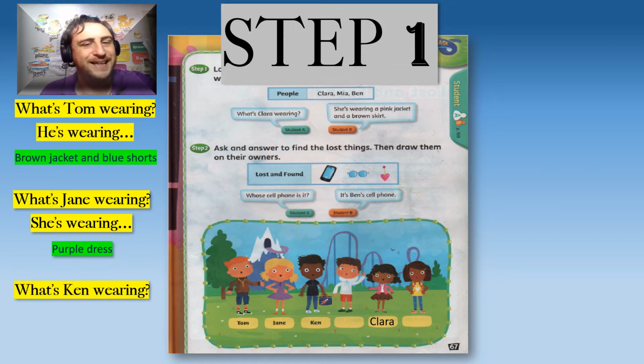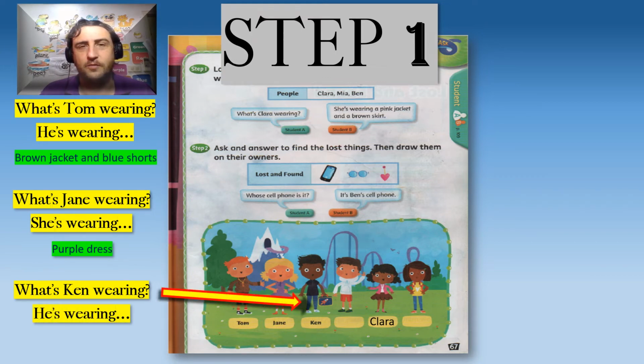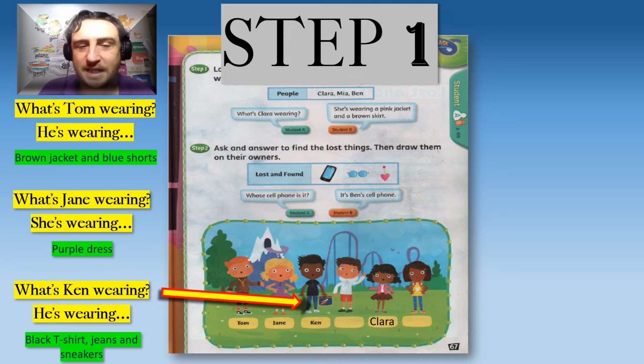Okay, what's Ken wearing? Look at Ken. What's Ken wearing? And the answer is he's wearing... what is he wearing? A black t-shirt, jeans and sneakers. If you said blue jeans and white sneakers, that's great. Okay, next one.